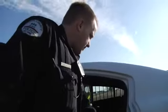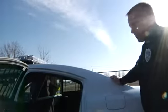Another thing that we've added were the hard plastic seats. What that does for us is it allows us to clean up any spills, hazards, anything like that, and it also helps from anybody being able to hide contraband or weapons in the back seat once under arrest. And also obviously the partition, which keeps the officer safe from any prisoner or anything in the back seat.